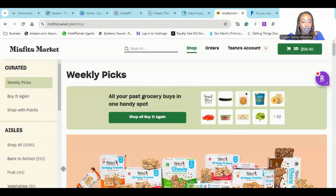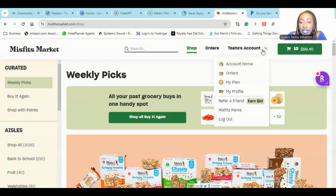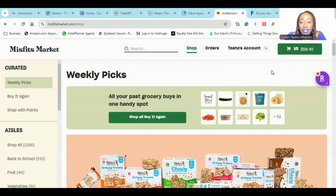All right, so this is the Misfit Market site, and what I love about Misfit Market, similar to Hungry Roots, is that it is a fee-less membership program. So it is a membership, but you don't pay a fee to initially start using the service. But along with their service, there are some stipulations. So this is their front page, and I have the plan, and I think it is the base plan, which I'll go over to plan.